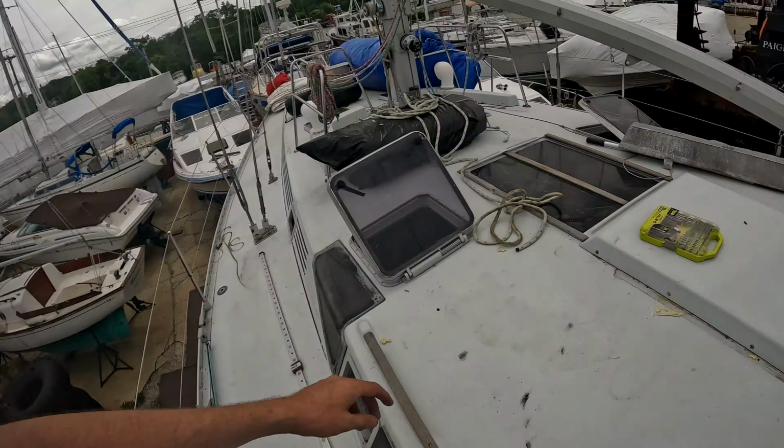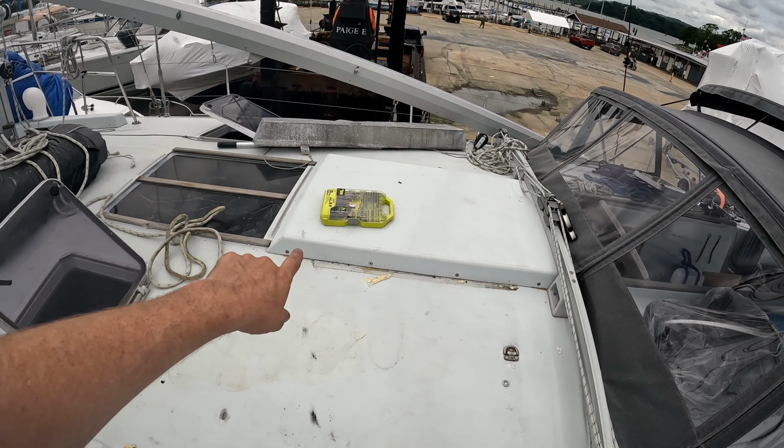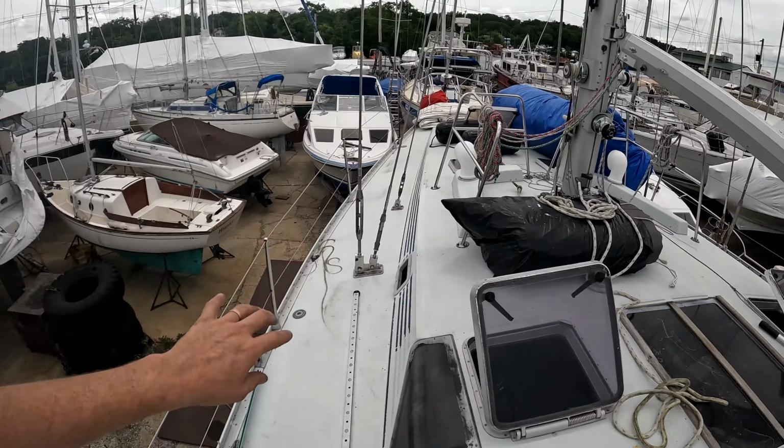We've been doing a ton of cleaning, my mom and I, getting ready to launch, so that's been a plus. I got this hatch put back on, a bunch of other stuff. Running lights are done, they're just wired up. The bilge pump is working. Had to replace the bilge pump at the 11th hour, didn't know it didn't work.